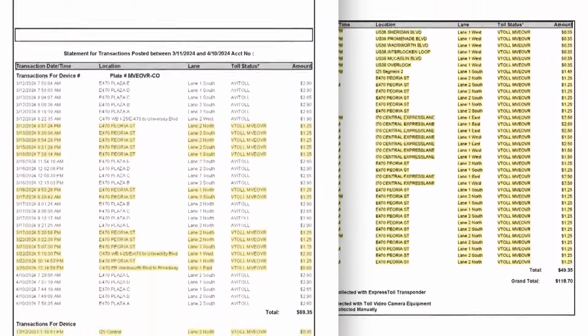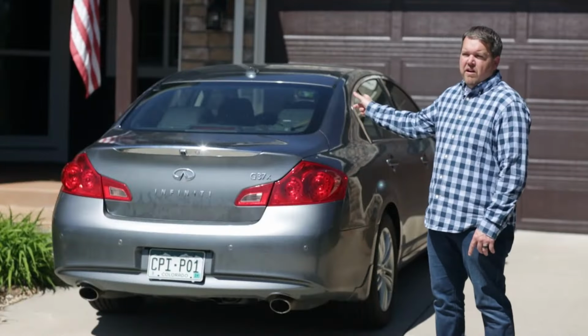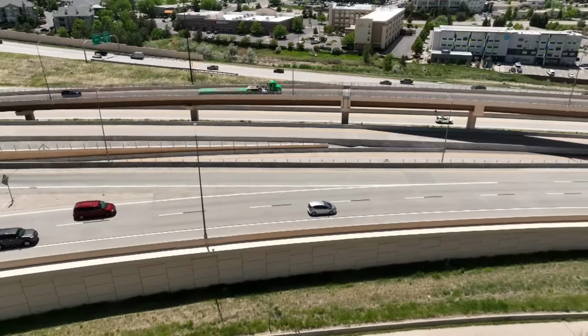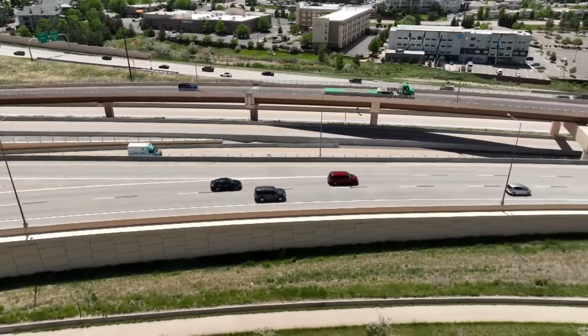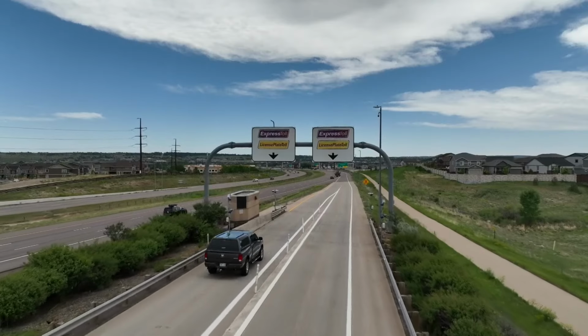Some, Luke says, were valid, but others made no sense. So I have the toll tag on my car, and every one of the charges that was coming across was a V-toll. So it was taking pictures of their plate and charging it to my account. There were tolls in parts of the metro area he never drives. Old tolls, too. Some of them went back to 2021. The total of all those suspicious charges, more than $60.